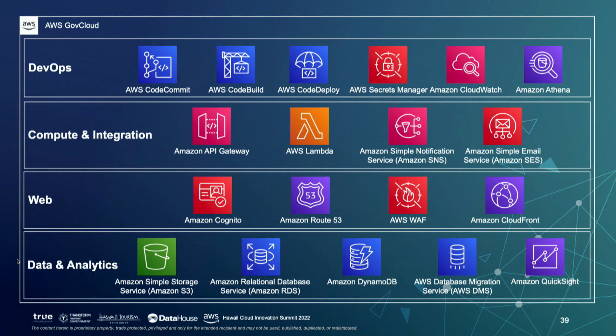The next level above that, we have your typical web front-end facing services: Route 53, WAF, CloudFront. Those are your typical web-facing services you'll need. And then at the compute integration layer, we use a lot of lambdas. There are a lot of lambdas that do what I call the traffic cop kind of work within your environment, moving data between databases, a lot of triggers, a lot of services that AWS has, like CloudWatch, that depend on you writing lambdas to make those things work.